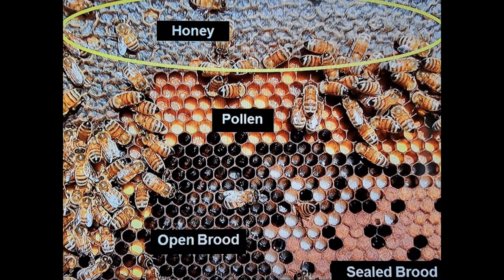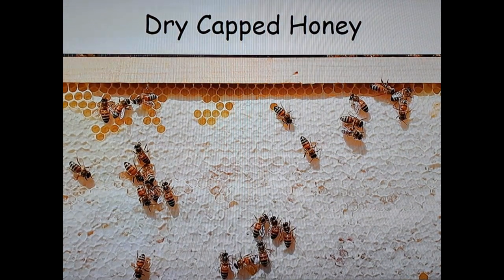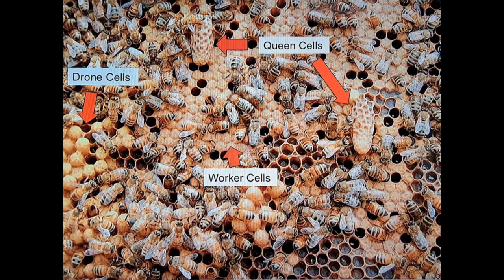There's nothing wrong with this honey. People say it looks greasy. It looks like it's gone bad. It just means that the honey is touching the wax from the inside of the cell. That's all it means. Wet capped. People like this, they say it looks cleaner. It just means that there's a smidgen of space between that capping and the honey, and because of that, it doesn't have that wet, greasy look. Both honeys are the same and they taste the same.